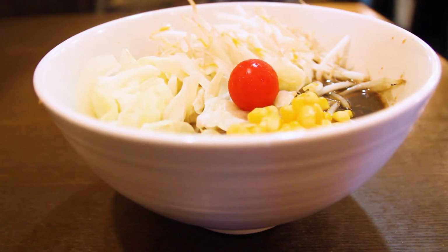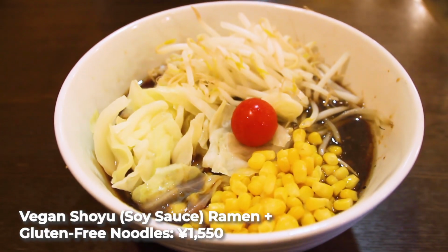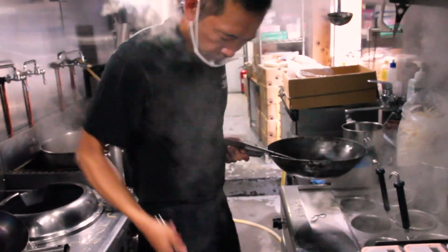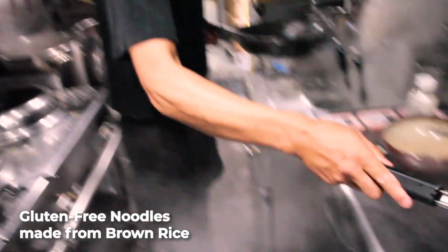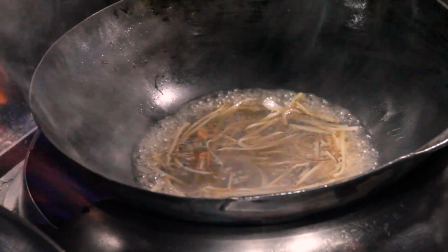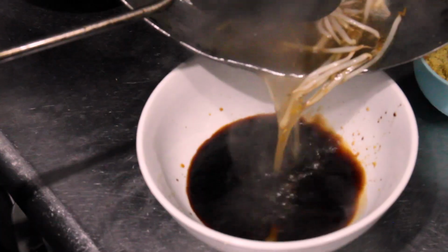Now we're moving on to bowl number 2, their vegan shoyu ramen, or soy sauce ramen. We're also adding unique brown rice noodles. These noodles don't have any gluten in them, unlike your standard ramen noodles. Not too long ago, vegan ramen, gluten-free noodles in Tokyo would have been unheard of. This is not the case now. Seasoning, soup, noodles, and toppings.